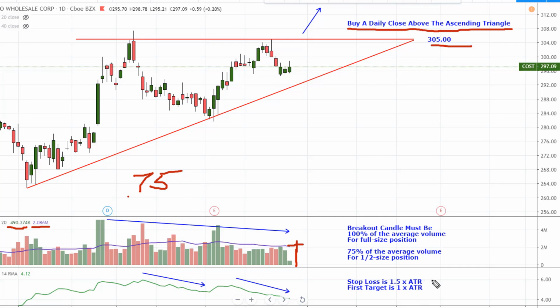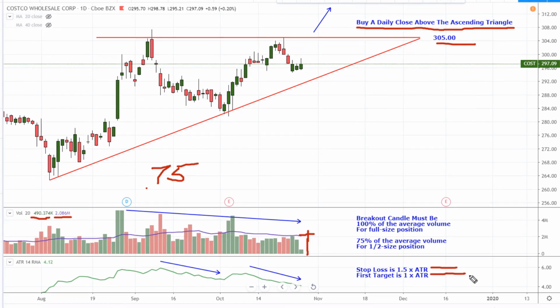The stop loss will be 1.5 times the ATR. The first target will be 1 times the ATR. The ATR, of course, is the average true range, which is simply the average of the length of the last 14 bars.